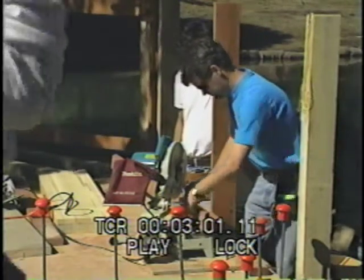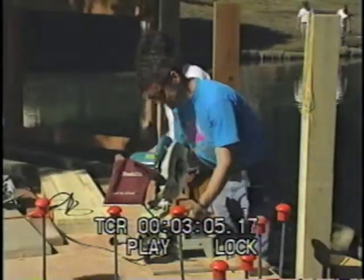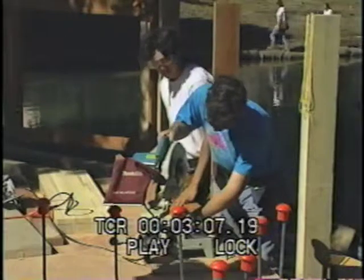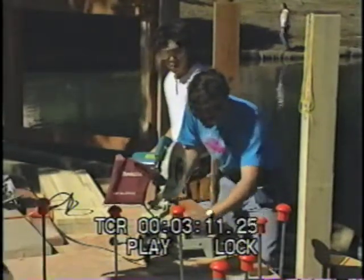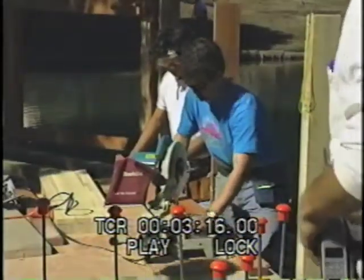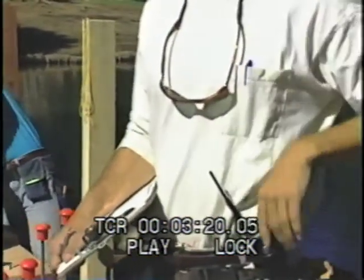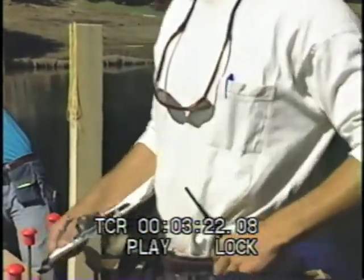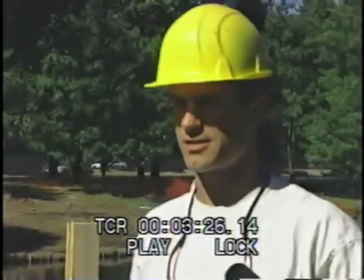Yeah. Let's see if this goes. Okay. Right here? Anywhere there you want. It's fine. Wherever's comfortable for you. Okay. Yeah. How's that? Perfect. Yeah, it's pretty slow cutting, fortunately.